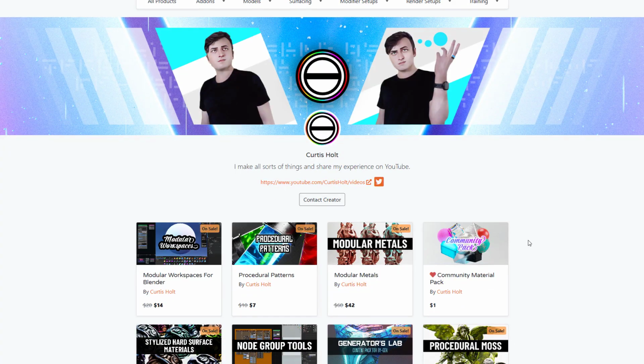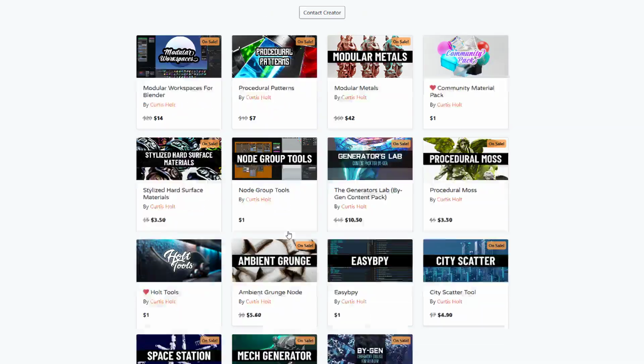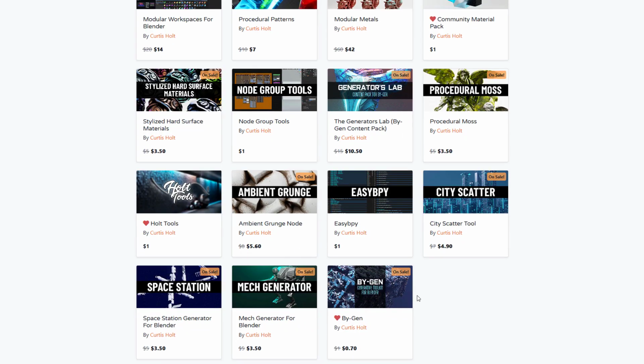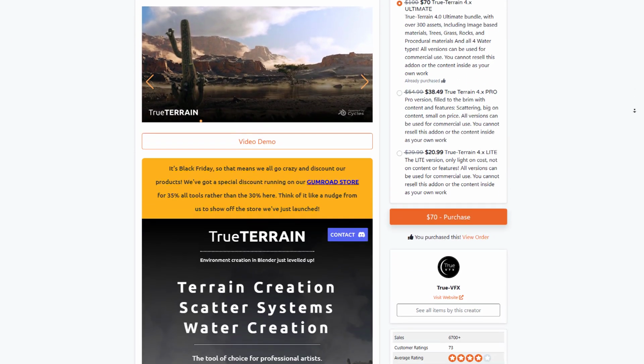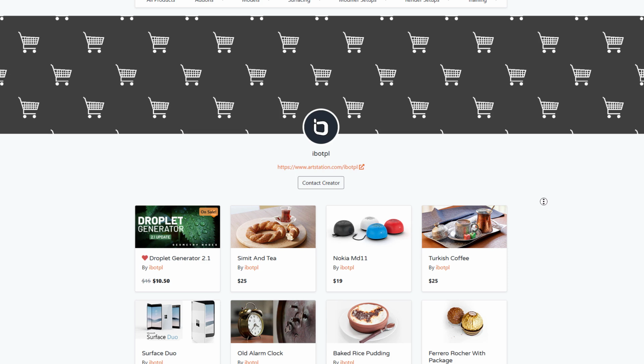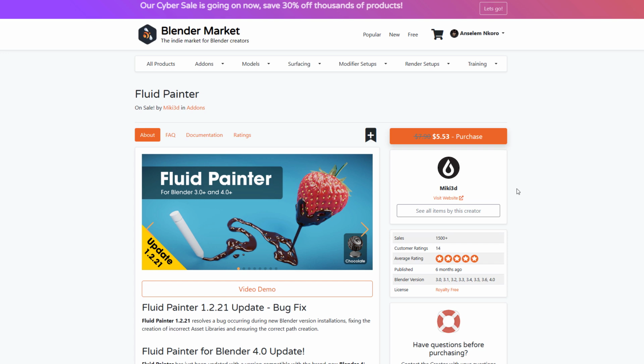Cutizalt is putting out most of his tools for sale right now. So if you're looking for procedural patterns, you want the modular workspace for Blender, or you like to get the generators lab or the stylized hard surface material, then all of these are now here. So this is it. Tons of cool add-ons, assets, models, materials, generators, tutorials are currently available on sale right now. So just in case you like to grab them for 30%, then this might be the best time for you to get it.